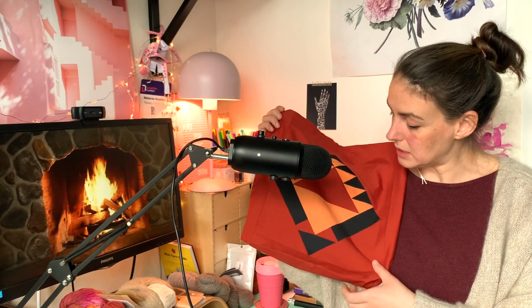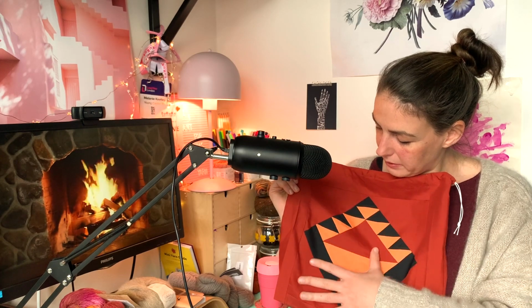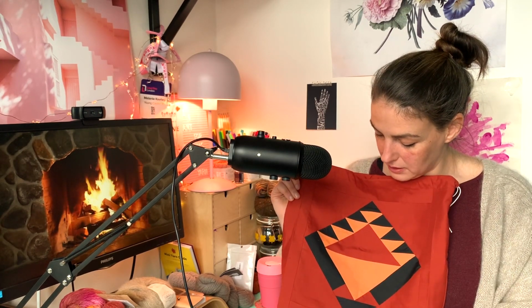I also got this amazing project bag that was handmade by Derek's mum. So thank you, Liz. I think it's really, really nice. She does a lot of quilting, and so she made this project bag with a quilted design on it. I think it looks absolutely fabulous. Really great. So super happy with that. Definitely going to get use.